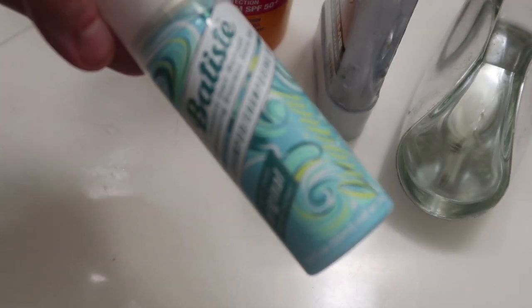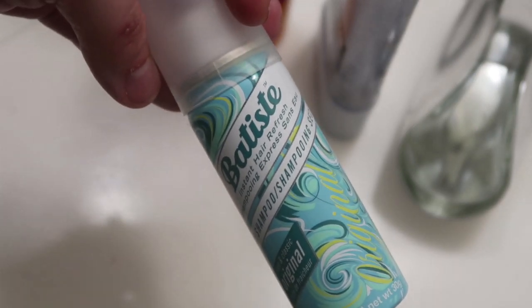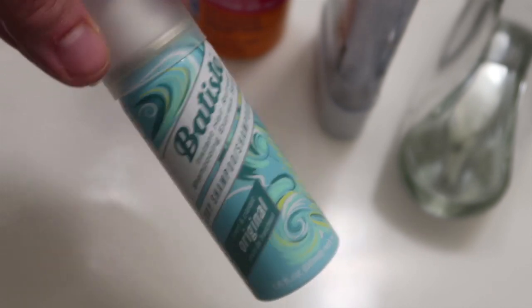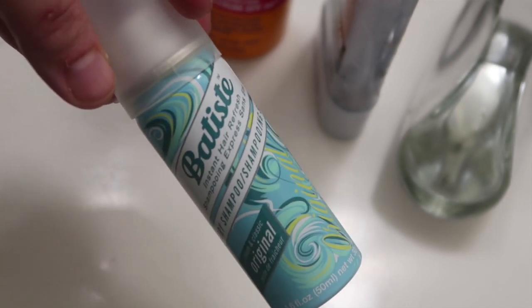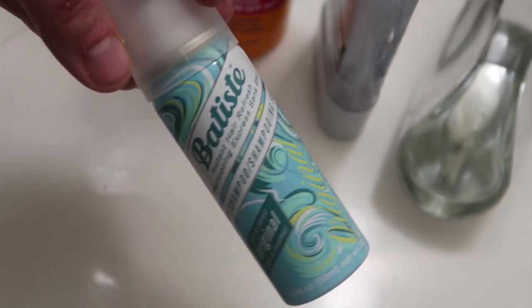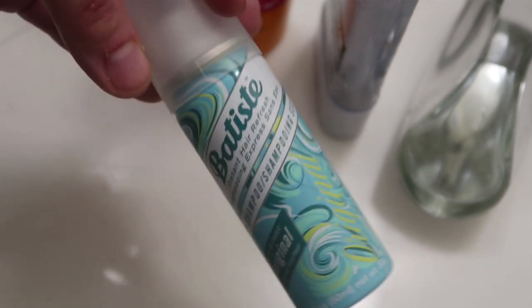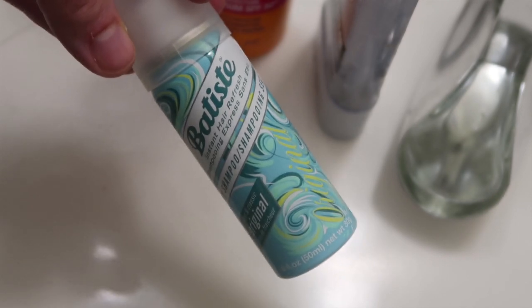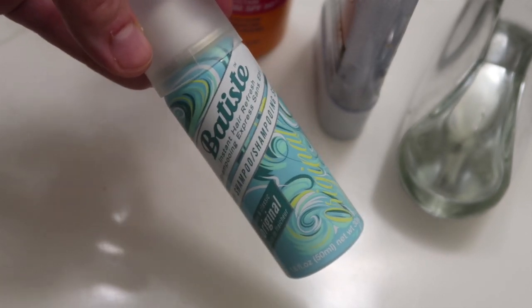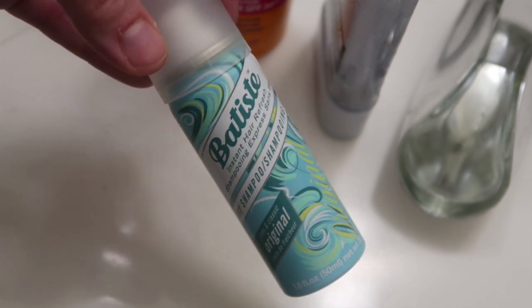This is the Batiste dry shampoo, and I like this stuff, but if I'm going to use Batiste, I like the yellow can. I ended up getting a beauty box from Target, I believe it was a year or two ago, and I paid like 12 bucks for it, but it was like 10 of these different dry shampoos. So I'm still working through them because I don't use them that often, especially right now in the summer.